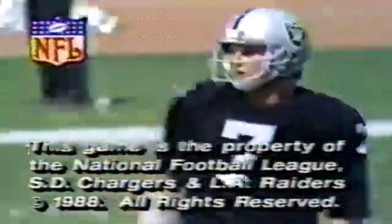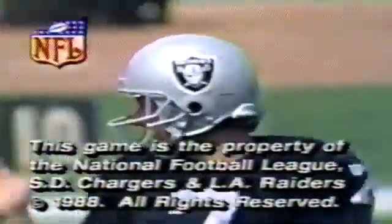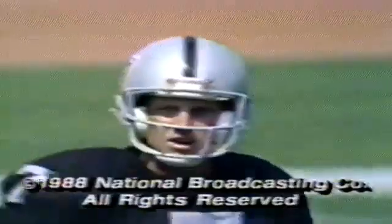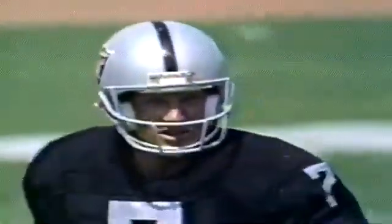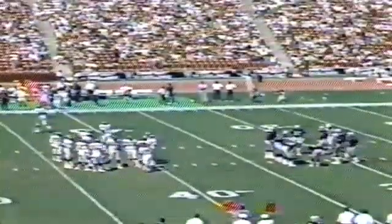This telecast presented by authority of the National Football League, intended for the private use of our audience. Any rebroadcast or other use of this telecast without the express written consent of the Los Angeles Raiders and the National Football League is prohibited. This game is the property of the National Football League, the Los Angeles Raiders, and the San Diego Chargers.